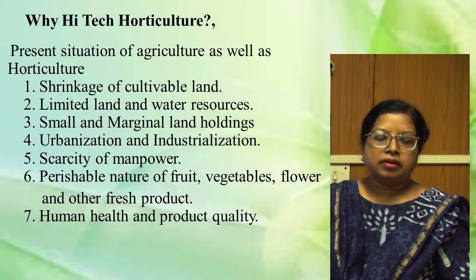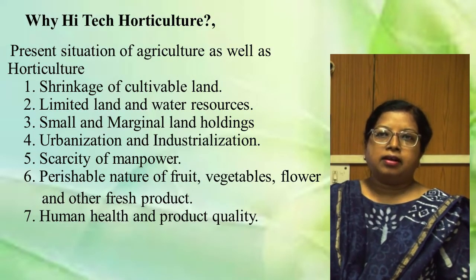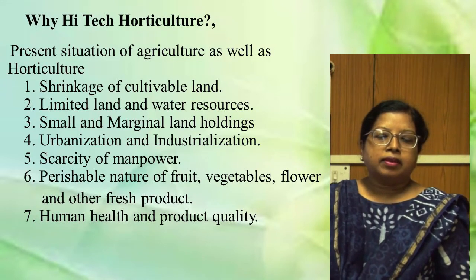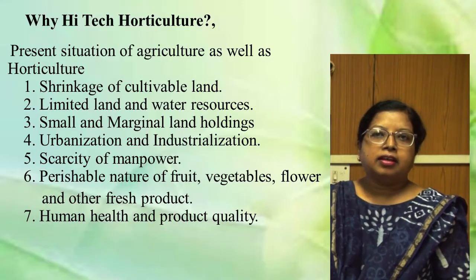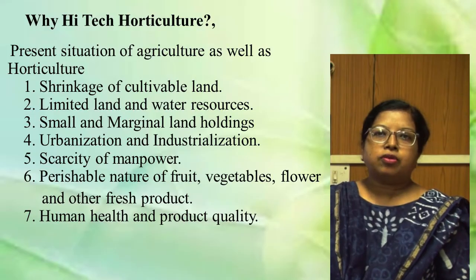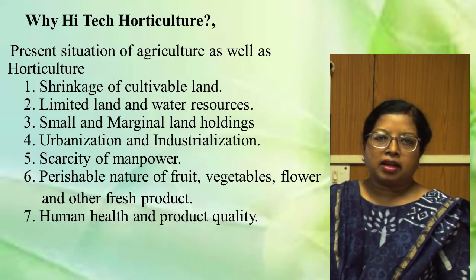Why is there a requirement of high-tech horticulture in India? As you know, the population of India is increasing day by day and the demand is also increasing day by day. So there is a need of high-tech horticulture. Because of urbanization and industrialization, there is shrinkage of cultivable land, and the farmers of India have small land holdings, limited water resources and limited cultivable land area.